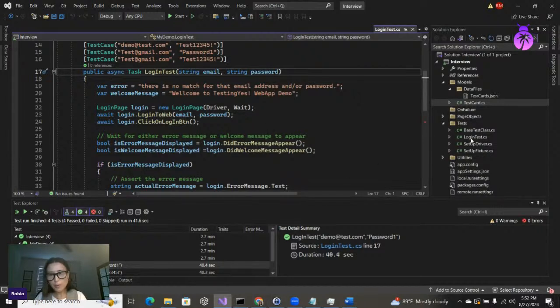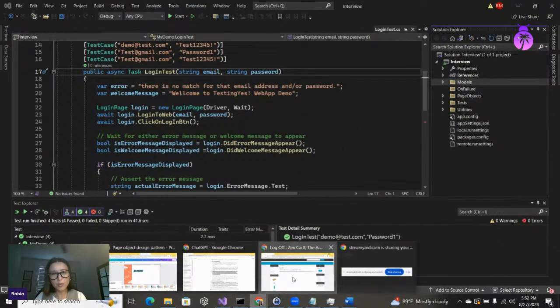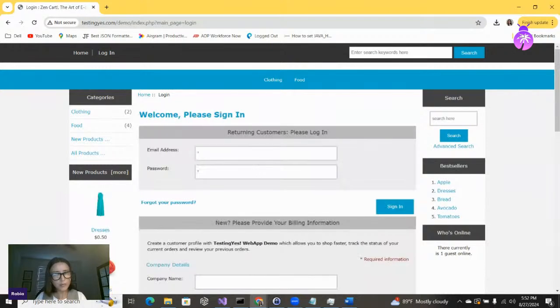So this is the framework I want to show and demo to you all today. Before we start, for easy understanding, this is the testing website that we're using. Based on the framework, I created a very simple task, which is logging in. Let's manually test this first. So, welcome, please sign in.